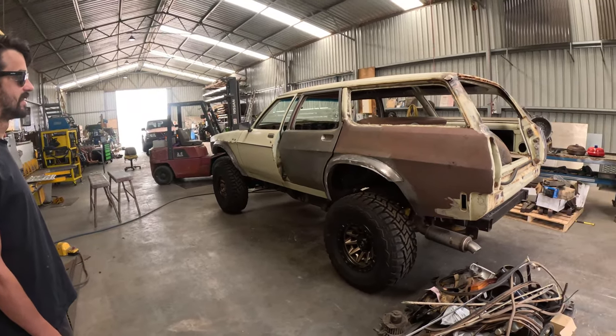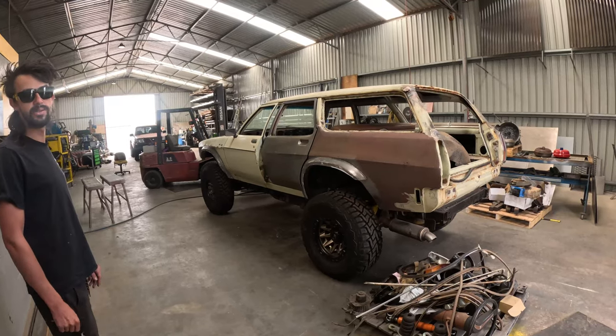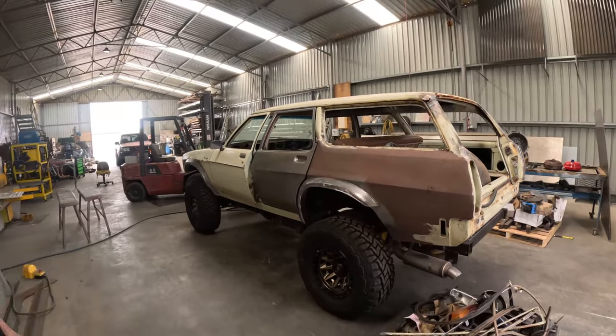That's so cool. I kind of like that with the tub with the stock body on it, but it's too rusty to use. Yeah. Like, look at the roof.